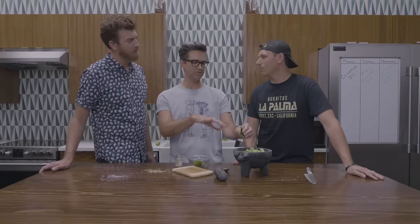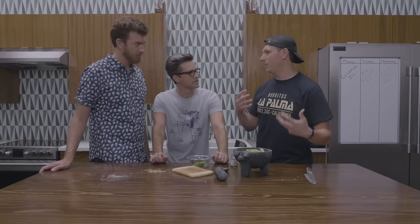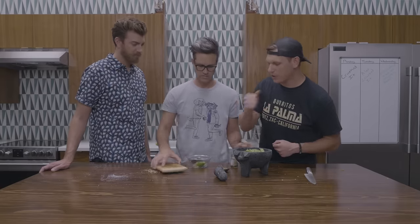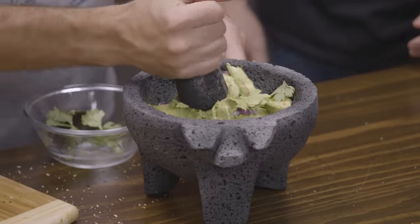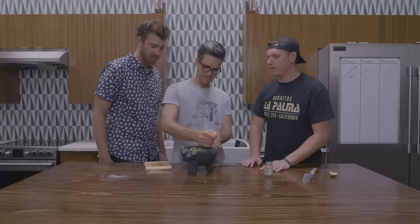Salsa time. So how is our guacamole gonna be more fancy? We're gonna use a super traditional molcajete method, where instead of dicing and mixing, you're actually gonna kind of smash the onions. Great, and so there's no wrong way to do it. What is the secret to guacamole tasting so good? I think it's the right salt levels.